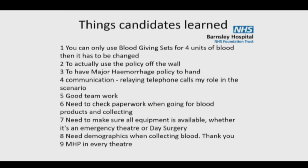They said they learned that you can only use blood giving sets for 4 units of blood. This was a change in our blood bank protocol. That there's no shame in asking to get the policy off the wall, as we've been talking. High stress situations, why try and recall it? Why not have the information there in front of you and a dedicated person reading it? And the whole team learned about checking the relevant paperwork and making sure everybody's barcodes are in date.